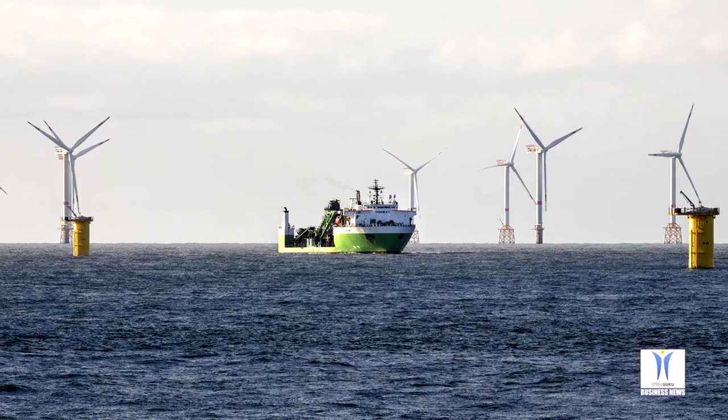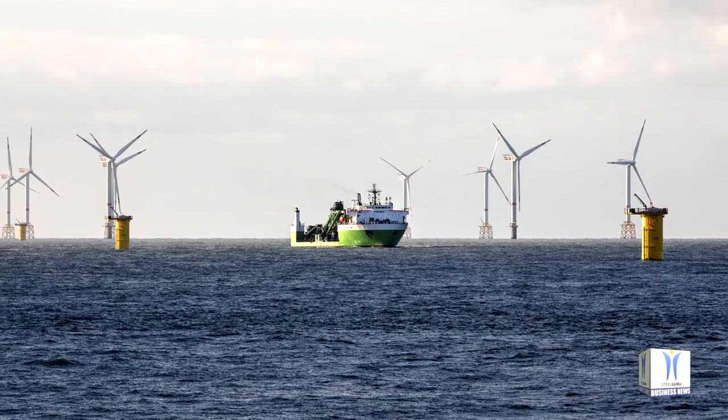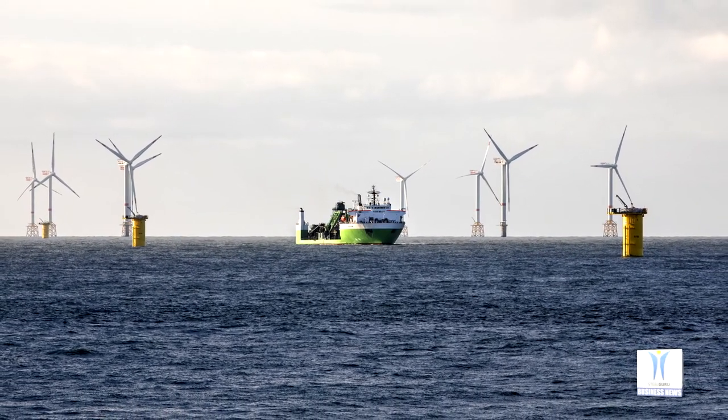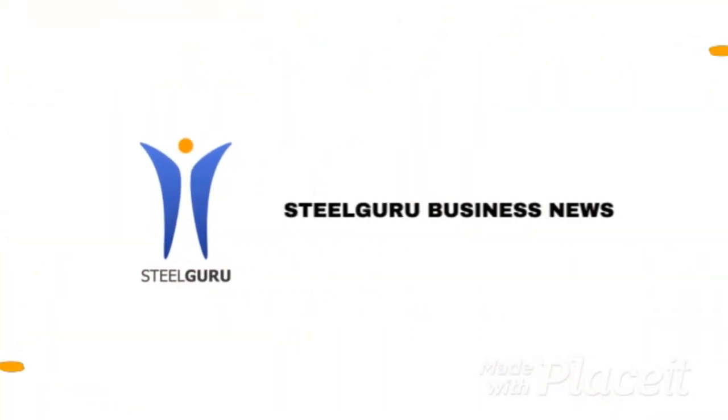Offshore construction of the Seamade wind farm started in September 2019, with the last foundation installed in January 2020 and in the meantime connected by the subsea cables.